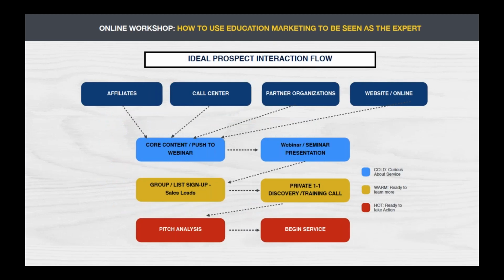So inside of that now, I wanted to present to you an ideal prospect interaction flow leveraging education content, right? So again, all of your leads will start off at a certain point that we call the top of the funnel, right? So you've got maybe affiliates, maybe you have a call center, you have partner organizations, maybe you have your website or whatever your online sources are, okay? All of those should funnel into your core content, that education content, right? So that you're able to deliver in an automatic way your expertise to many people, right?